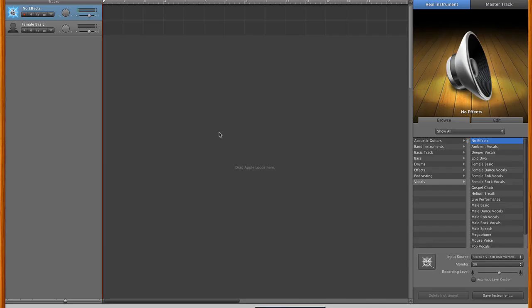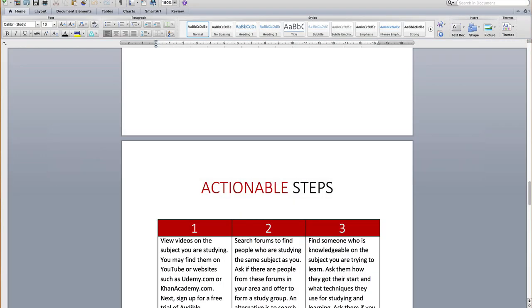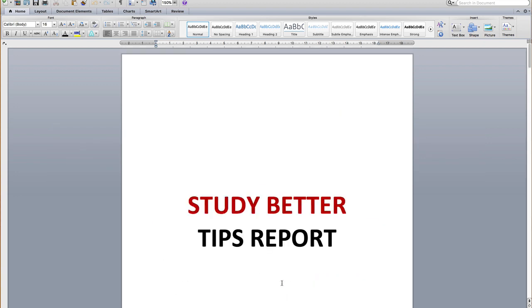So I've opened up GarageBand. This is the app I'll be using to record myself. And then I'm simply, when I'm ready, I'm going to click the record button down here and begin narrating. So let me just show you exactly how that would work. So hit record. Scroll to the top and then create a little bit of white space here, quiet section before I begin.